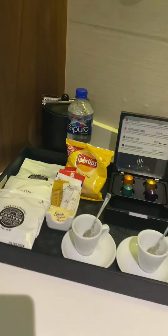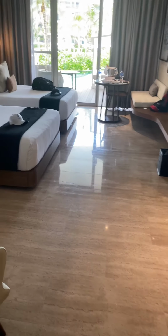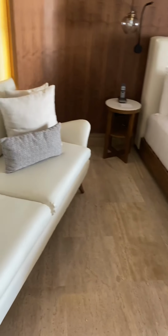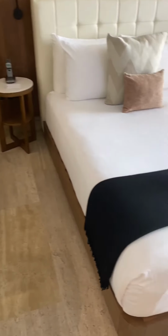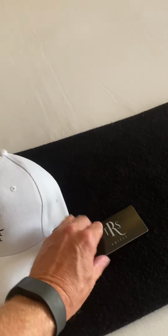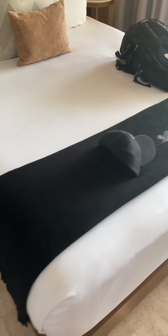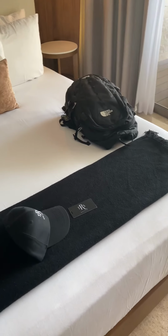You got this stuff here. Oh, look at the chips. This room has two beds, because my friend Josh and I are sharing a room. So you got the couch right there, and this cool TRS hat, and cool TRS luggage tag, and there's a black TRS hat here, and there's another bed.